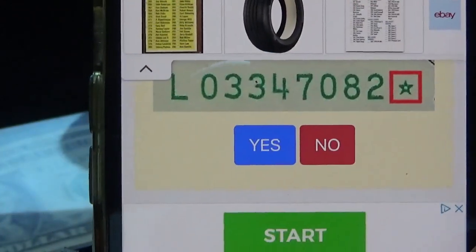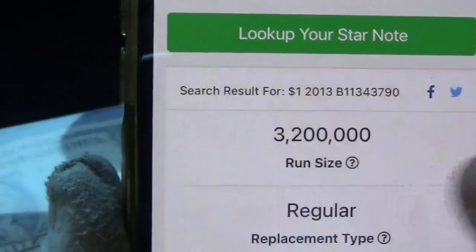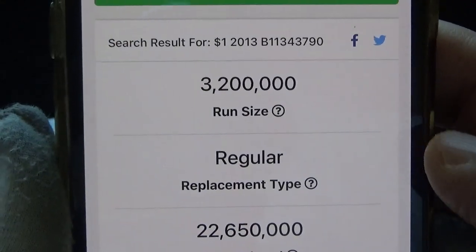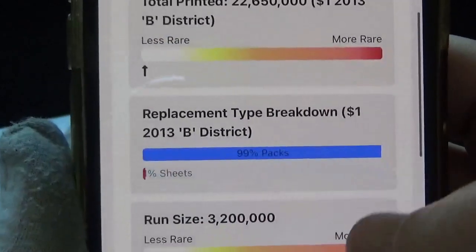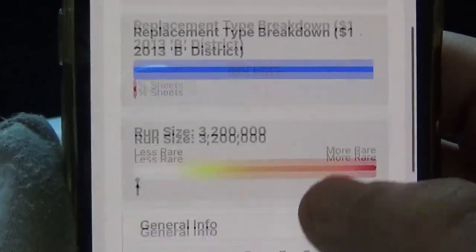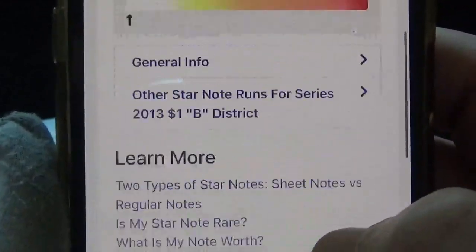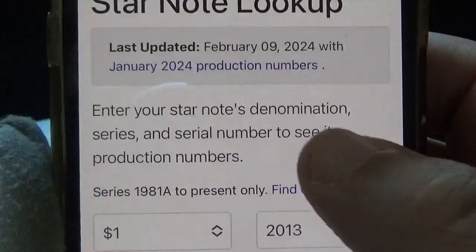Okay, and then it's going to ask, does it have a star? Yes, it has a star. All right, so this is the regular run size of 3.2 million. It's not very rare, it's less rare. It's a replacement type, obviously. And so nothing special, okay, about this one.